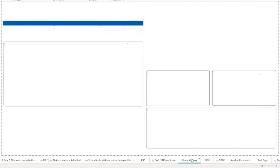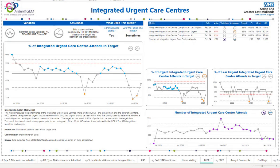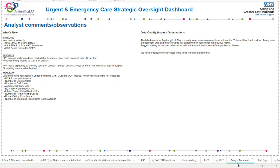We can see our home visiting service, see how our targets are being met and the number of home visits, and also our integrated urgent care services. So these are all services which support our type 1 and 3s, but they're perhaps not as visible normally in people's data. So this kind of gives that extra insight really for those. But they are the kind of things that we're including. And yeah, you can see that there quite clearly, I hope.